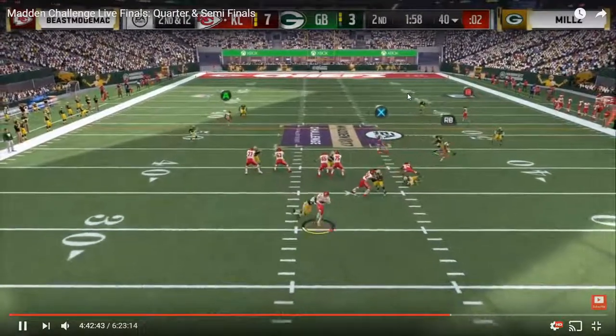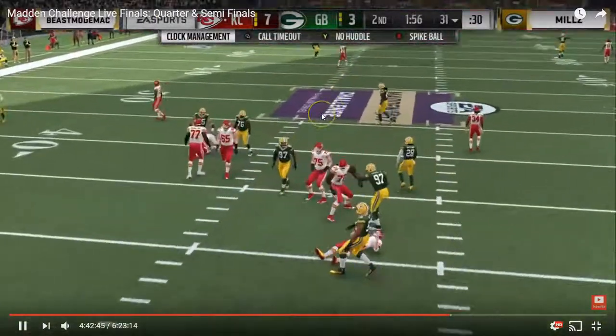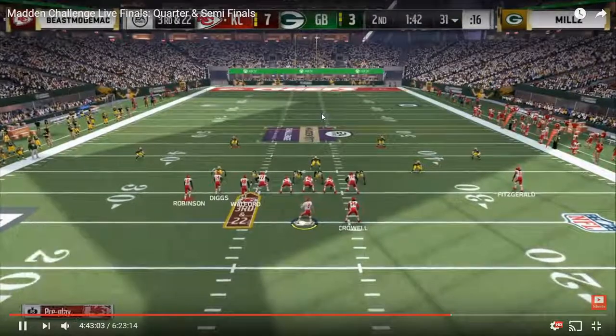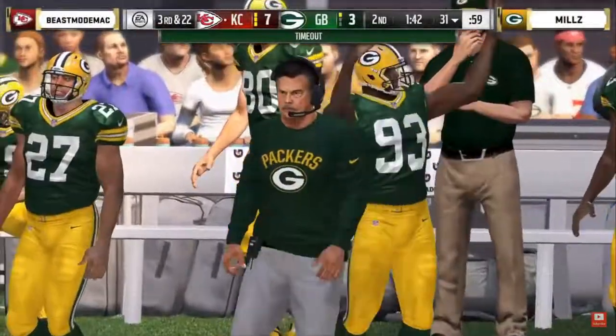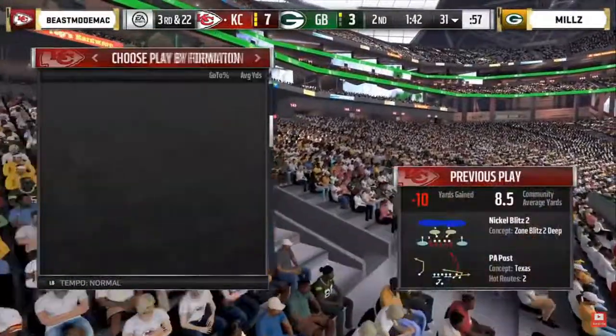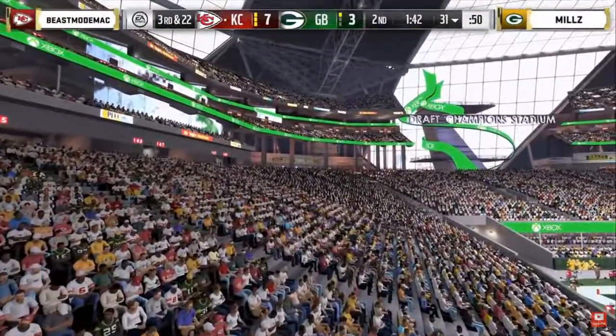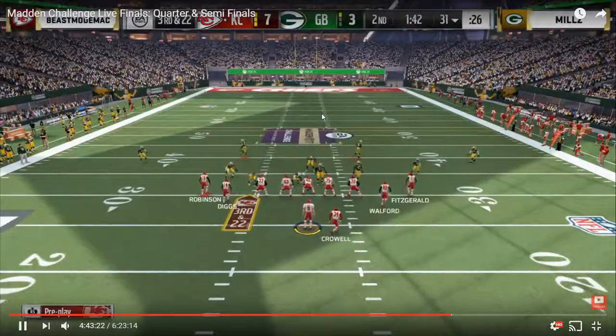Mac went with a little longer. Obviously, you see right there the in route was open. He just wasn't able to get it open. So he went with the longer developing route combination, and Millz sending 6 ended up paying off. So in theory, good for Mac. He blocked 6, Millz sent 6, but with that nickel blitz, how random it is, I guess, to pick it up, you can't really count on blocking 6 and you're going to pick it up.